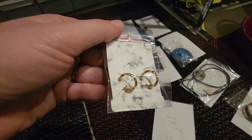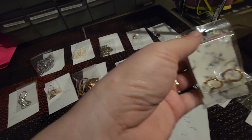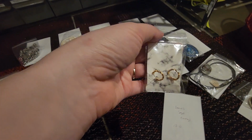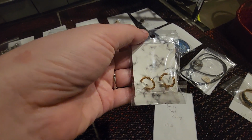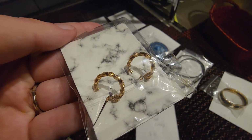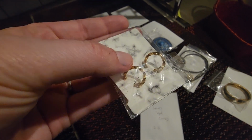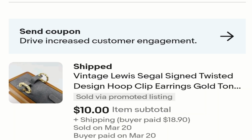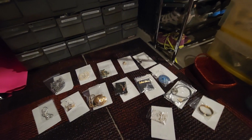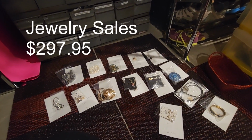Okay, I've had these forever. I must have got them in a jewelry jar. They are marked Louis Cigar, and I researched them such a long time ago. I don't even know if they are a good brand anymore, but I don't come across that brand. And apparently they weren't a good brand for me because they took forever to sell, and they finally sold for $10 on eBay. All right, I'm going to put my total for jewelry up on the screen, and we can go take a look at belts and shoes.